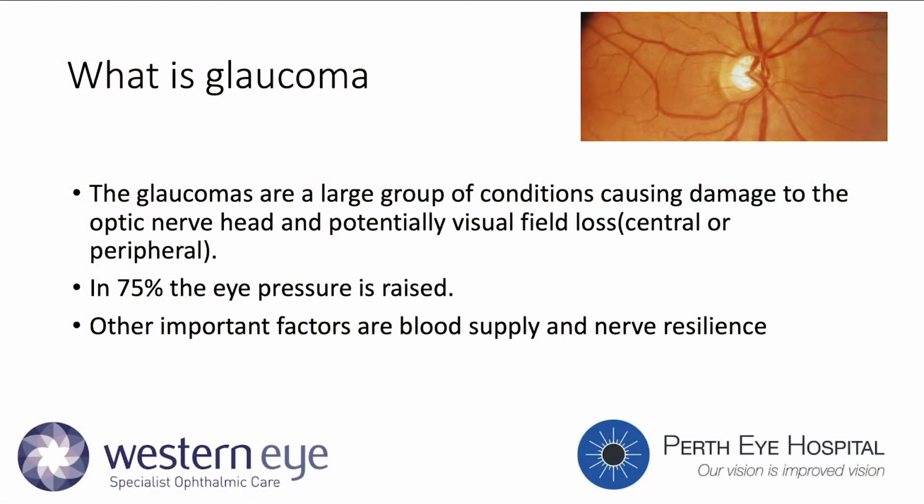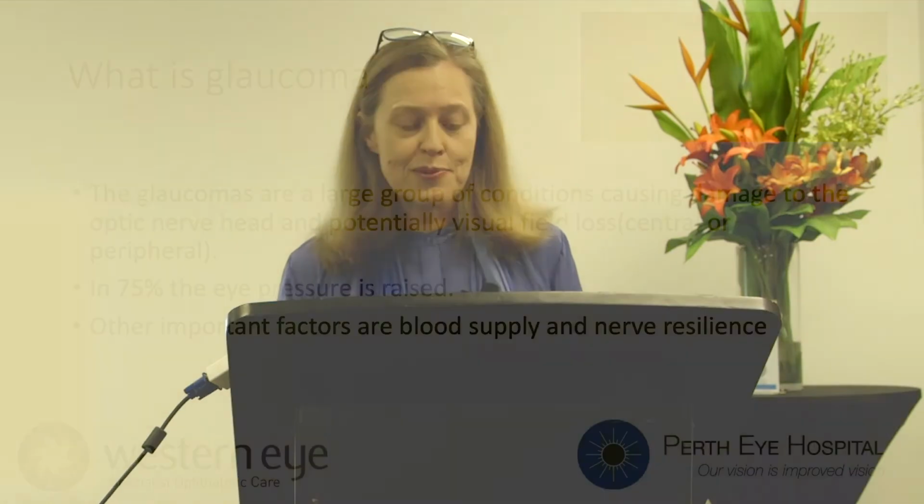It's not one thing. The glaucomas are a large group of conditions which all cause damage to the optic nerve head and potentially visual field loss, which can be central or peripheral. But the very good news is that we can often detect glaucoma before the visual fields are severely damaged now with the amazing equipment that we have. So visual field loss is not necessarily inevitable.